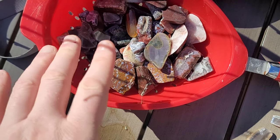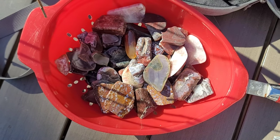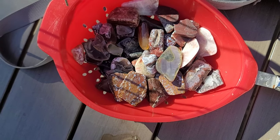I'm going to go through some of them here. I've grouped them out into types of agates. So we'll just go through a few of them, show them off here in the sunlight. Hopefully you guys enjoy them.